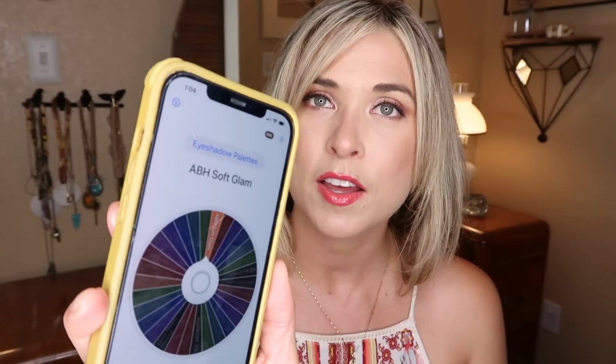And then I'm just going to go ahead and do the second one as well. And let's see what comes up. Oh my gosh, the ABH Soft Glam. How funny. It's an ABH party. Neutrals. Okay, well, you know what? I'm not gonna complain about that. Let's go ahead and grab those palettes.